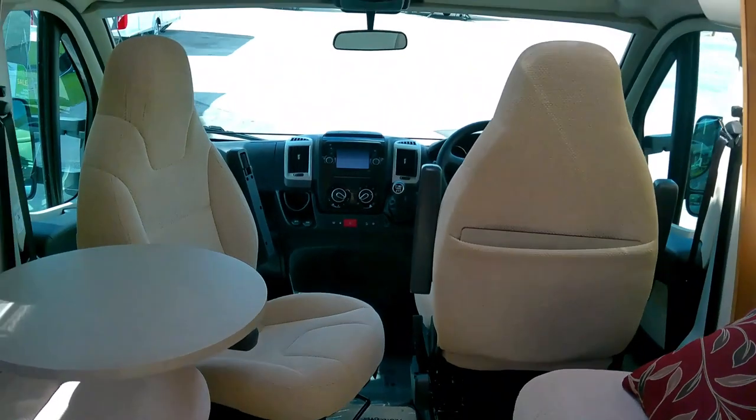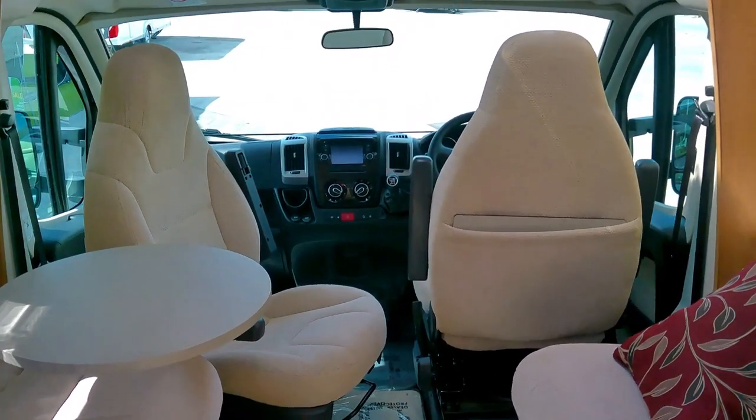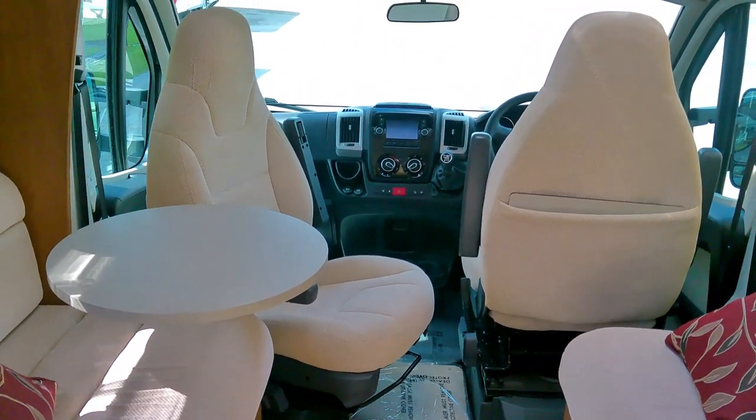nicely equipped 4-berth motorhome. And so this Auto-Trail Apache 632 is now on our showground, so do get in touch with us here at Dunaymot Leisure.